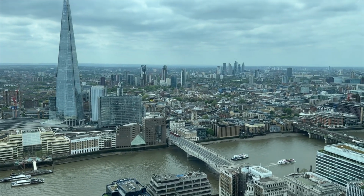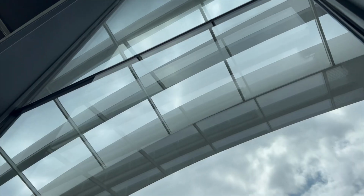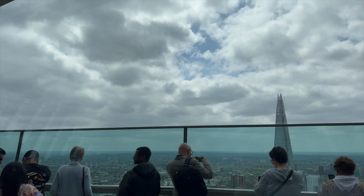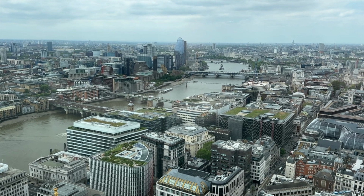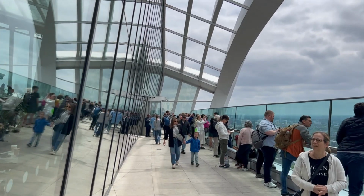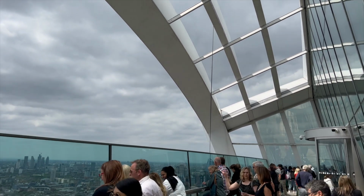As you continue looking to your right, the London Millennium Footbridge connects Tate Modern on the south bank to St. Paul's Cathedral on the north bank of the River Thames. Following the river, snaking through the city core, and further out, the unmistakable smokestacks of Battersea Station come into view. Whether you call London home or you're visiting, the Sky Garden observation deck offers a stunning perspective of the city in a single expansive view.